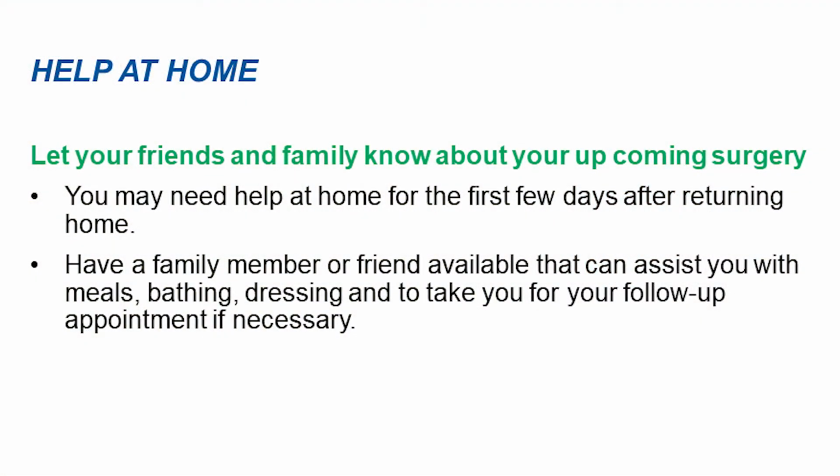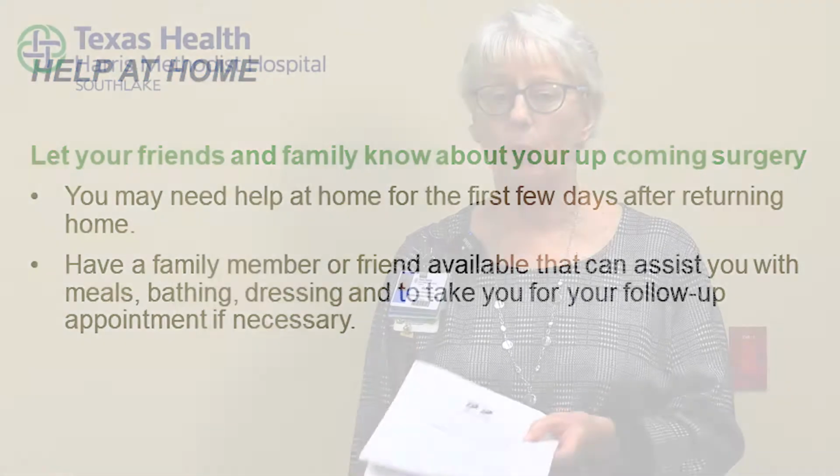A lot of our patients do live home alone, so let your friends and family know about your upcoming surgery. Make sure you have a coach. Make sure you have help arranged at home. Make sure you have a plan so you'll have help when you return home for the first few days. Make sure you have a family member available to help you with meal prep, bathing, dressing, and that type of thing. We are going to have several different people come during our presentation today to speak with you also.